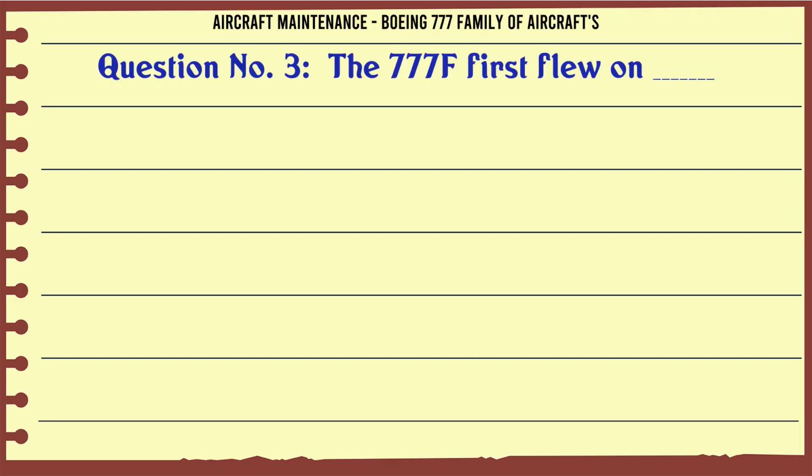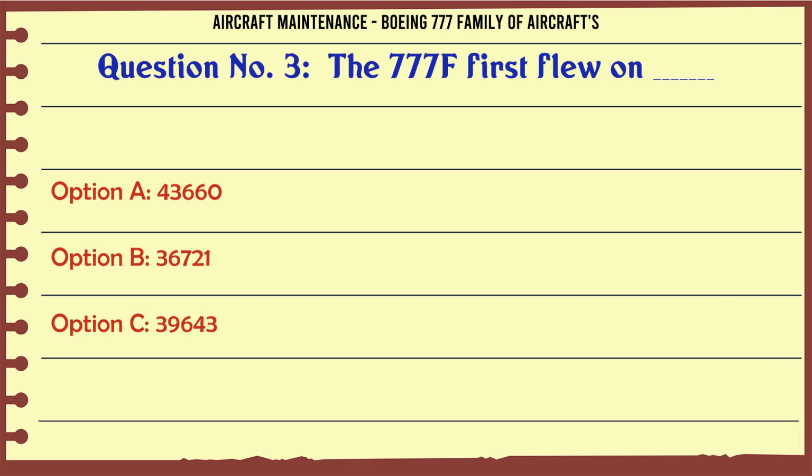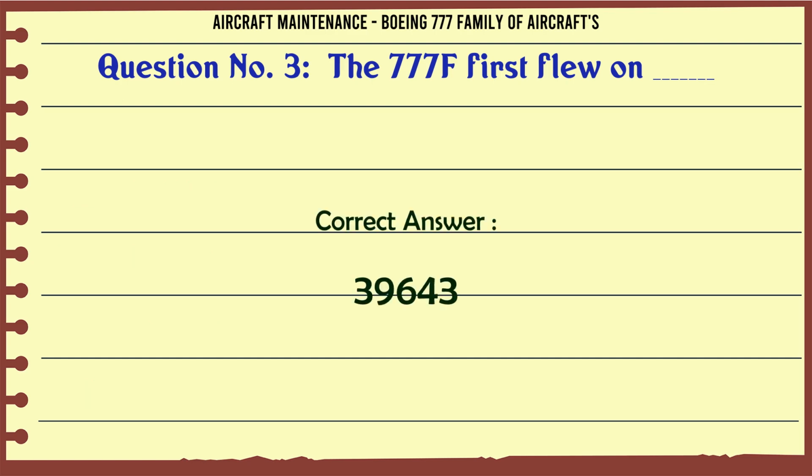The 777F first flew on A. 43,660. B. 36,721. C. 39,643. D. 40,373. The correct answer is 39,643.